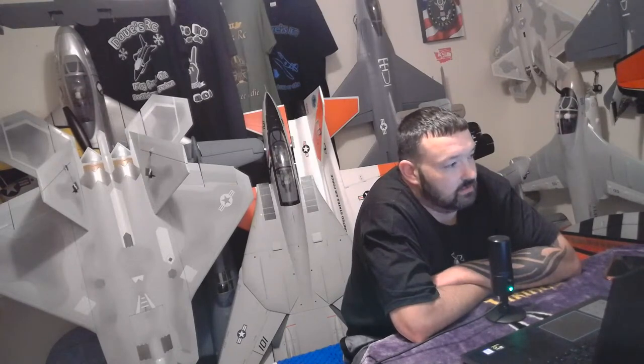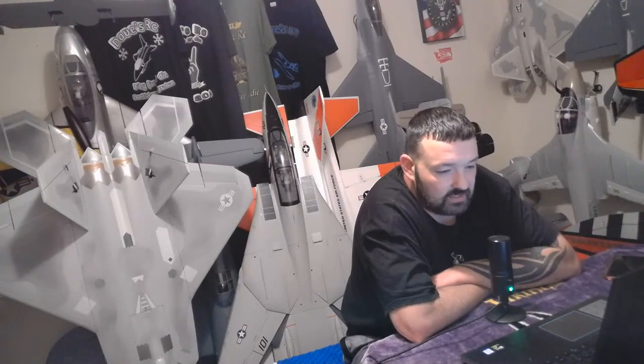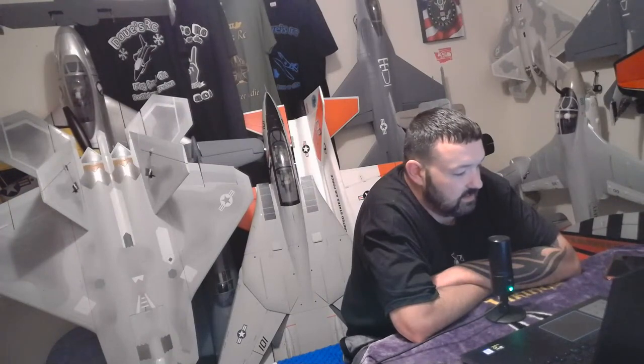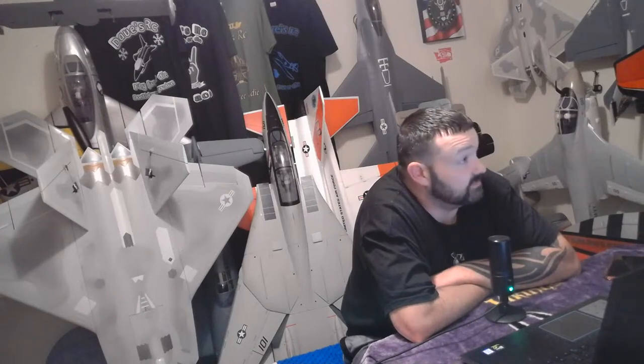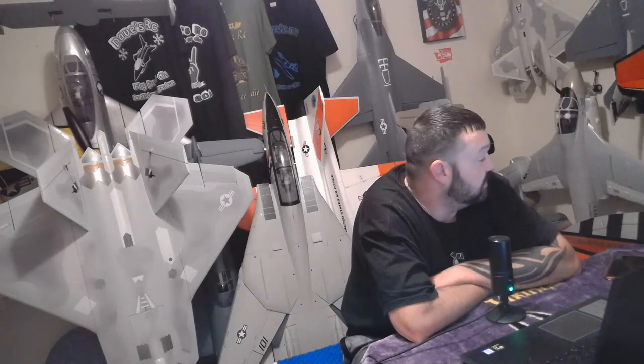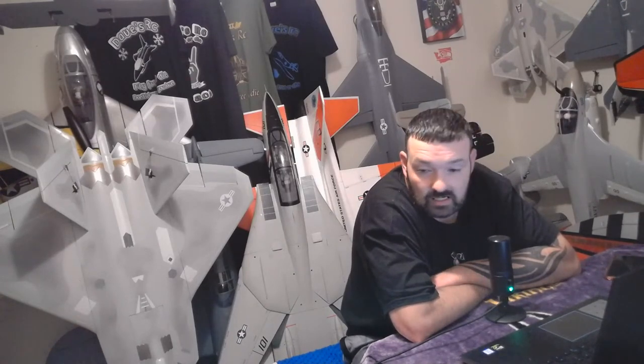I didn't get into this hobby to please other people. I got into this hobby because it really helps with my post-traumatic stress. It really helps with keeping my mind occupied. Like today, I spent the whole day pulling these planes out, cleaning them off, rearranging this room so that I have more room in here. Kept my mind occupied.